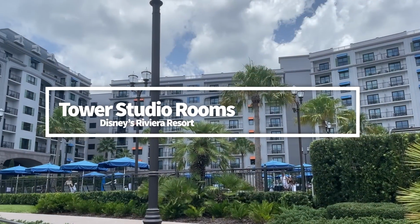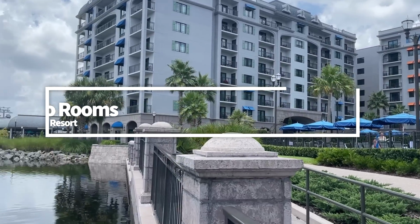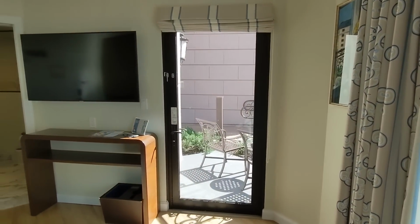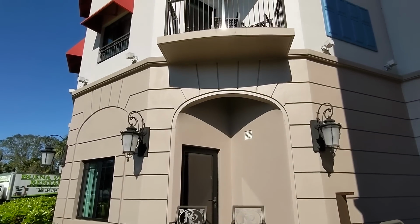We're going to talk first about the Tower Studio rooms at Disney's Riviera Resort. For the longest time, I compared the Tower Studio rooms to what I might experience in one of the Disney Cruise Line staterooms, because much like a ship's stateroom, there are a lot of different nooks and crannies around the Riviera Studios where you can store your stuff, but there's not necessarily any room for you.